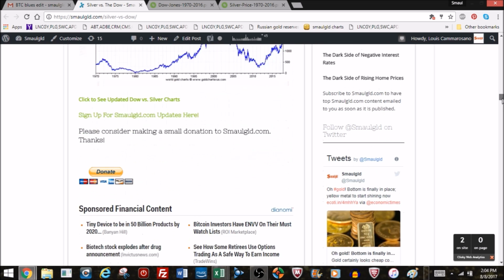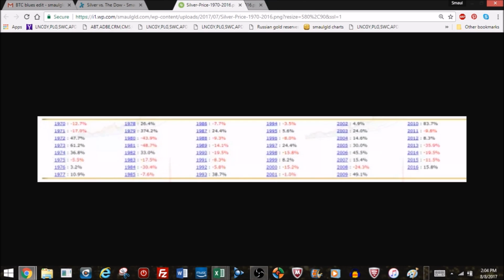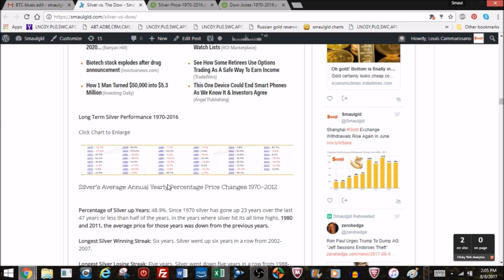Now, let's take a look at the longer term silver performance. All right, so here is a chart. Again, you see this better at the Smaulgld site. Here are the years in red where silver lost money against the dollar, and here are the years where it gained. Well, let's go over here and see what that means.